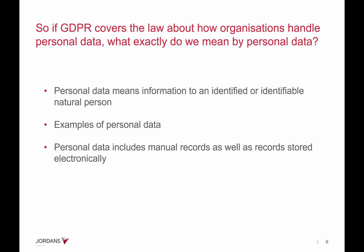By manual you mean paper records, Simon, yeah? Yeah, that's right. That's absolutely right, Mark. So, for example, lots of HR records are kept offline for obvious reasons. They'll be kept in the filing cabinet, but that is all personal data.